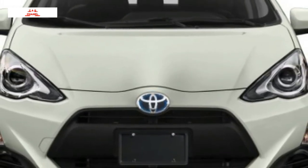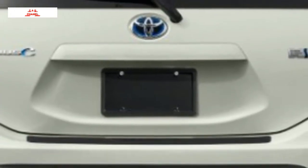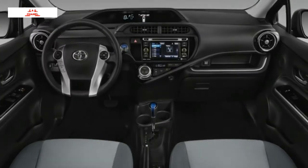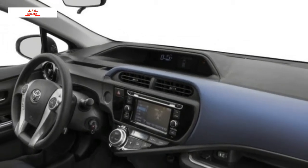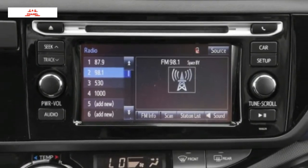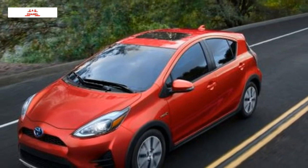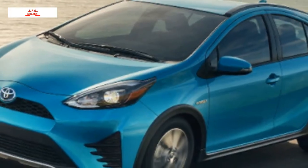Bumpers and rocker panels were updated for the 2017 model year, along with the rear spoiler and new composite wheels. Toyota also has made available a good suite of driver assist features, including a pre-crash system, lane departure warning, and automatic high beams. Formerly considered a subcompact, the Prius C is somewhat longer than some Focus models, measuring 158.7 inches.